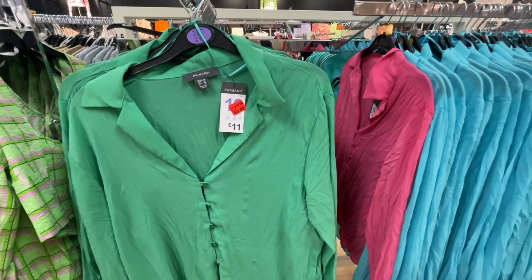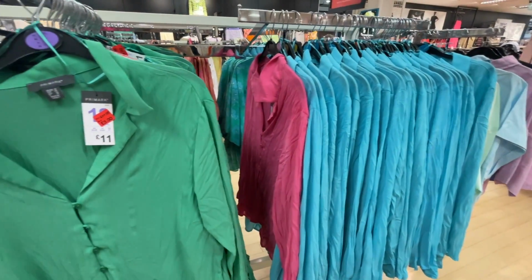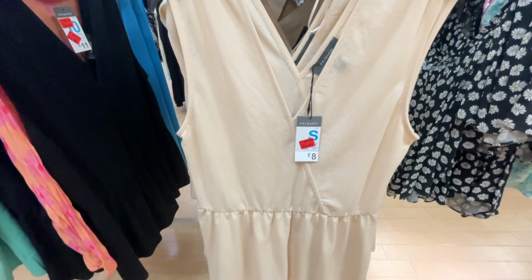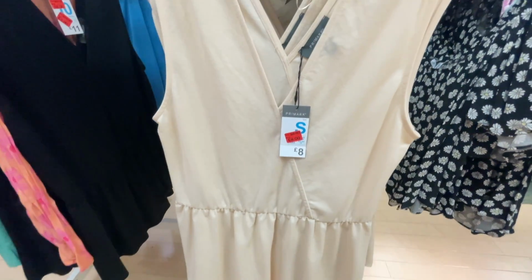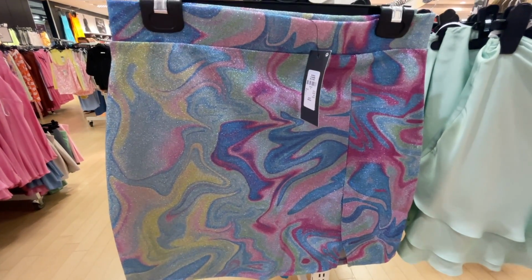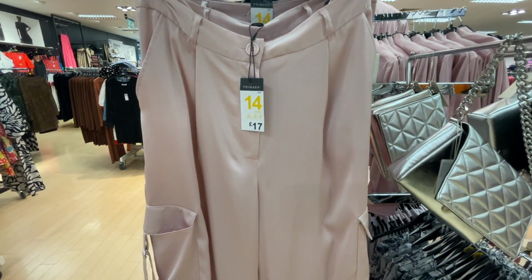So these shirts are just coming in at £3, down from £11. That's pretty impressive. This is quite cute, just coming in at £4. Oh, and the Scooby-Doo skirts have gone down to £3 as well. So we have these are new in.